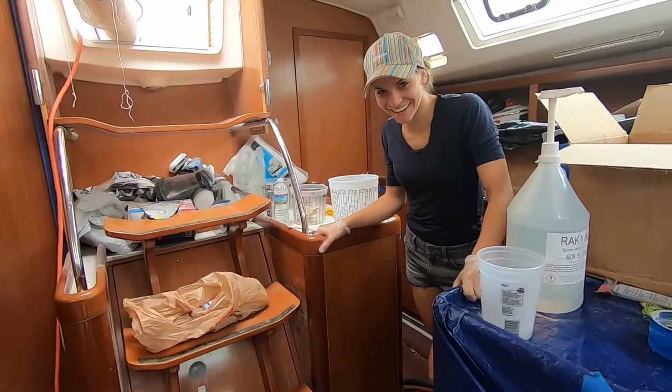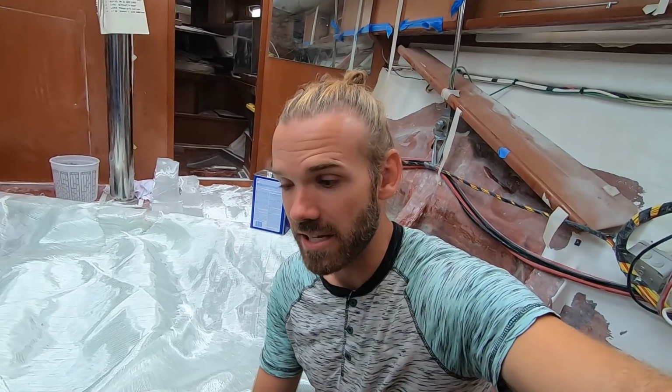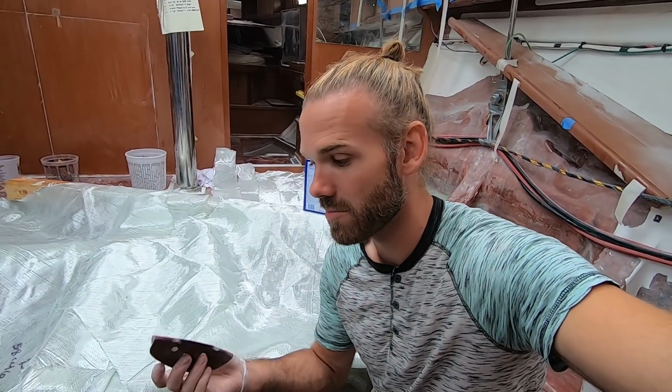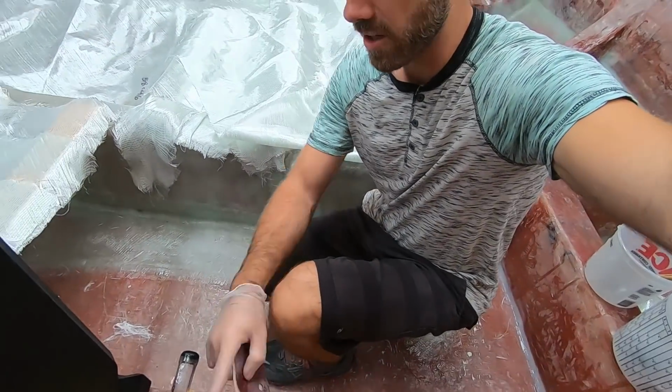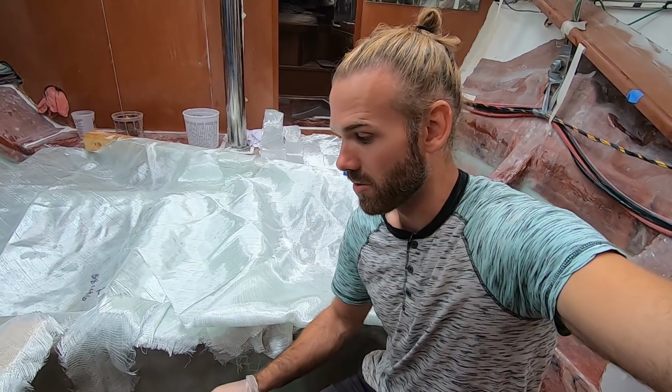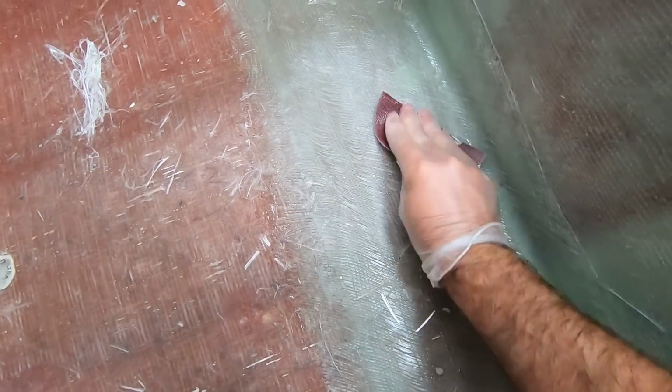I'm gonna start cutting now, I guess. It's been a couple days since we laid this fiberglass, so I'm just using some sandpaper. We're gonna scuff it up so that when we lay this new glass from this guy across, it has something to bind to, a little bit of tooth to grab.